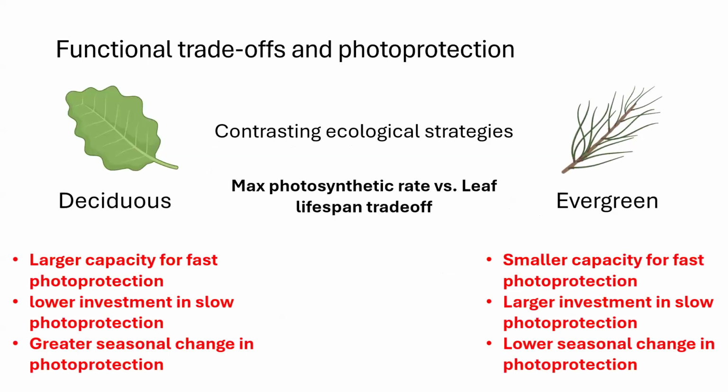So when we assess the functional trade-offs and the coordination with photoprotection, as I indicated earlier, deciduous and evergreen species are contrasting ecological strategies. They represent the extreme examples of trade-offs in maximum photosynthesis and leaf lifespan, okay? These are the results of how they utilize these different photoprotective mechanisms. The larger capacity for fast photoprotection makes sense in this functional type because they have higher rates of photosynthesis and require that fast mechanism to regulate their light use efficiency over a larger capacity, and require less investment in slow photoprotection because of that.